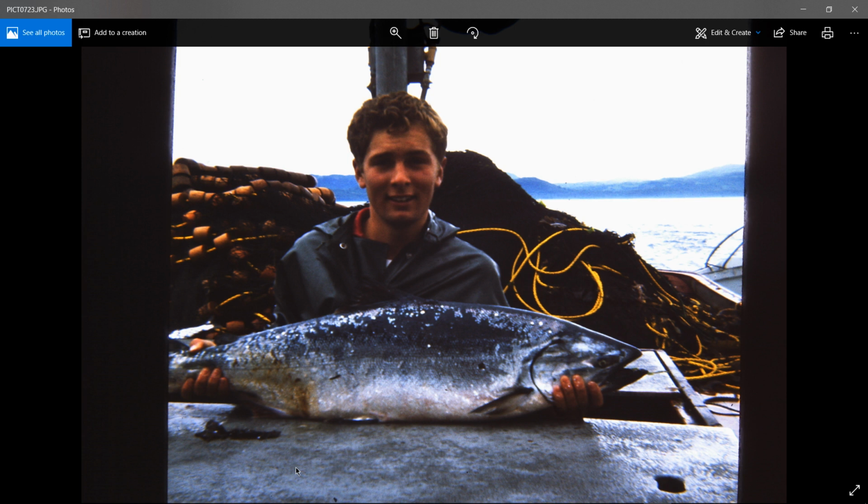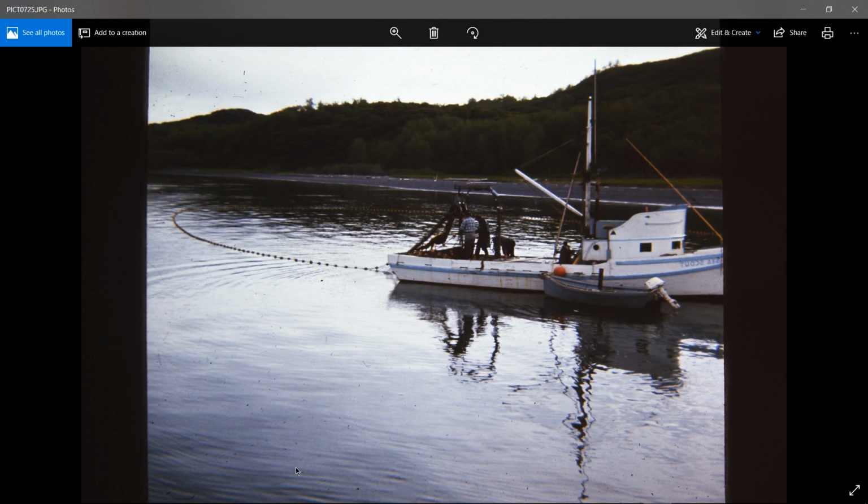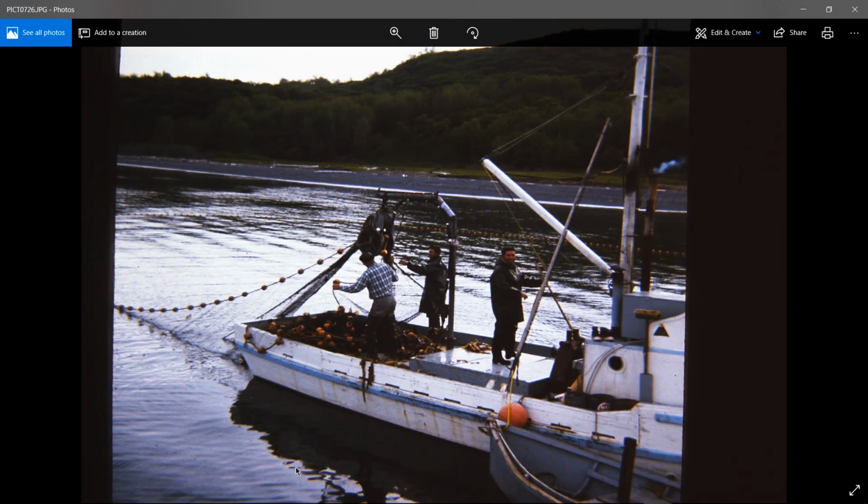Me holding the fish as a teenager. There's the old Sea Scout. And making a set. The picture's reversed because we never made a left-hand set. We always made right-hand sets, but the picture's reversed. So that's a right-hand set with the camera turned around, the slide turned around.